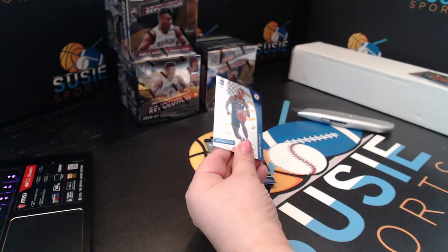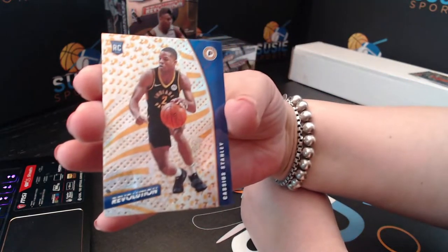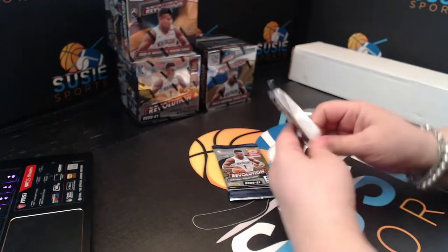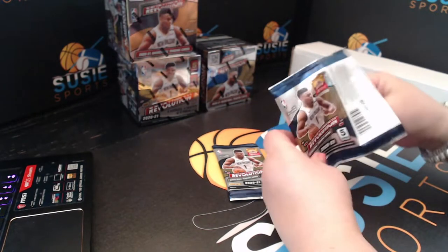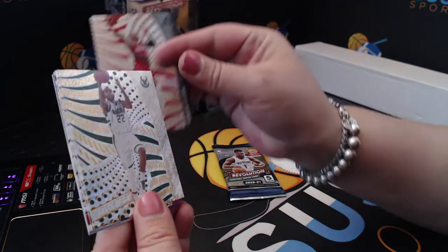I just called out what it's called. It's on the back. I forget. Cassius Stanley. Sunburst. Yes, thank you. On the rookie card. Very nice for the T-Wolves, yes. Looking for Anthony Edwards. But not a bad cat card.